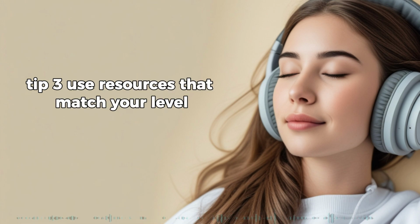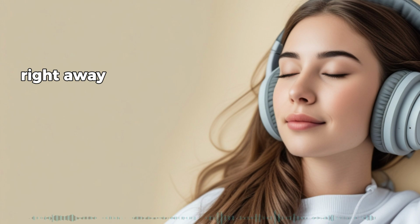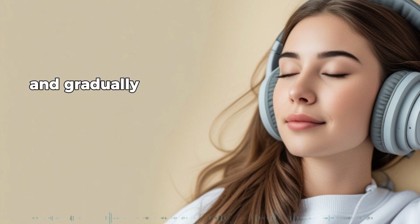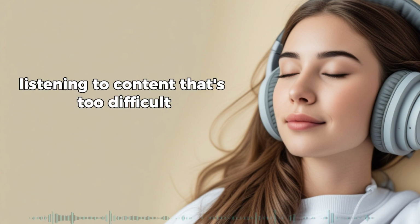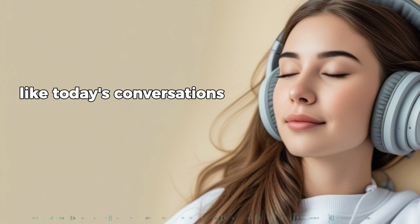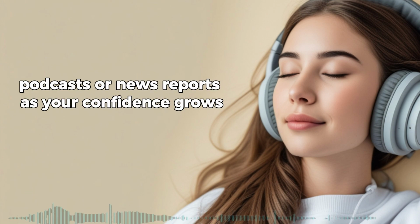Tip 3. Use resources that match your level. You don't have to start with advanced material right away. Use resources that match your current level and gradually increase the difficulty. Listening to content that's too difficult can be discouraging. Start simple, like today's conversations. Then move on to interviews, podcasts, or news reports as your confidence grows.